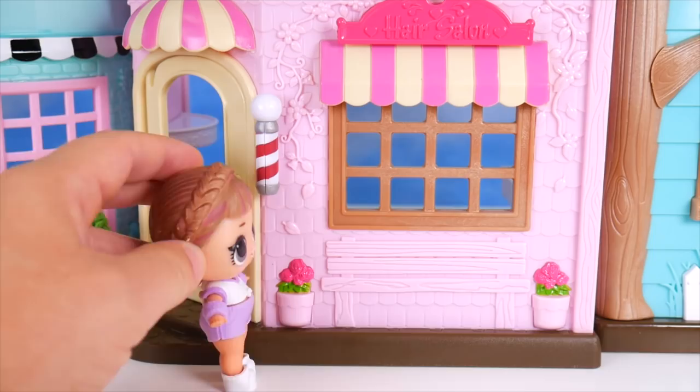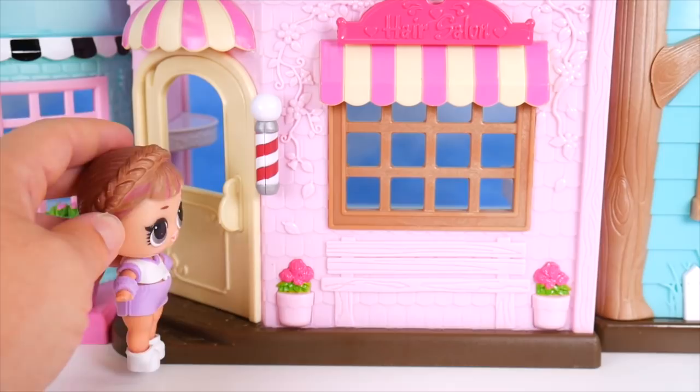And a little candy stripe swirl here. Okay, everything looks good from the outside. I should check on the inside.